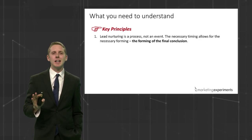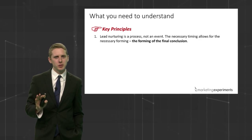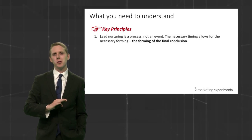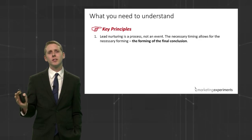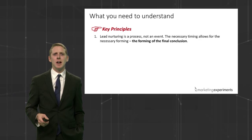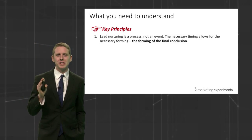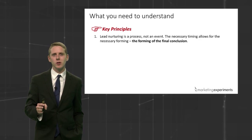But to do that, I need to first lay a little bit of groundwork, okay? Because I've got a lot of people on the call who are experts who've been doing lead nurturing for years. I've got new people on the call. I've got potentially sales people on the call as well as marketing people on the call. And so let me just lay some groundwork here for a minute that we teach in our courses.